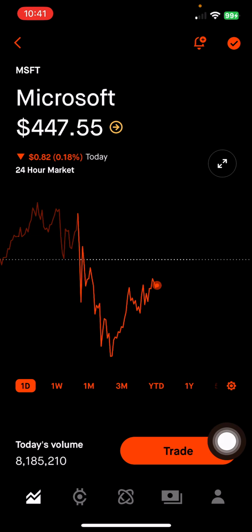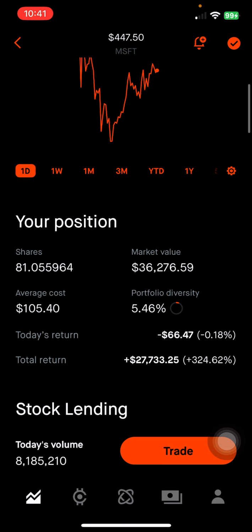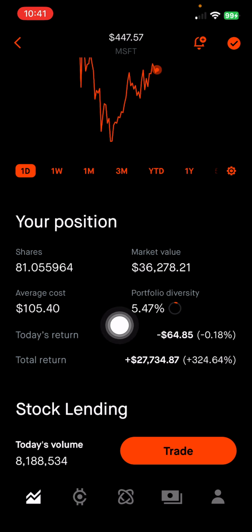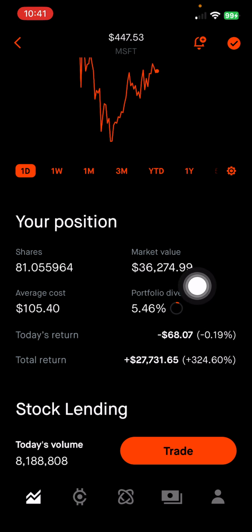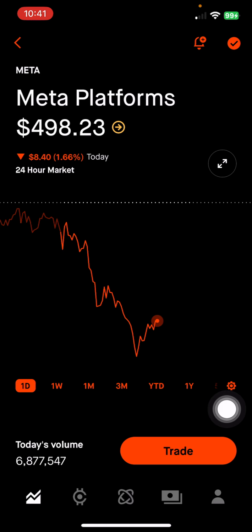Next is Microsoft, which is in the enterprise solution space, like Microsoft Cloud Azure and Microsoft Office, among other services. This makes up 5.47% portfolio or $36,000, up 324% on this position. Another solid dividend growth stock.